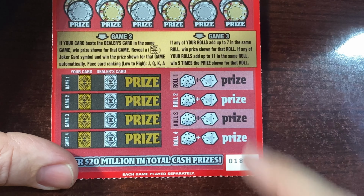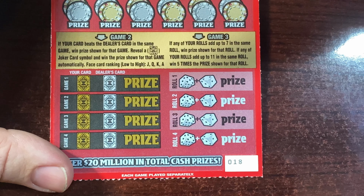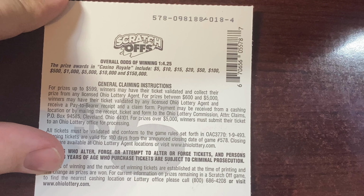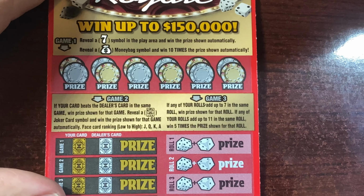Over here, you got two dice. They either have to add up to seven or an 11. If they add up to seven, you get the prize. If they add up to 11, you get five times the prize. Odds on the ticket, 1 in 4.25. Like I said, top prize, 150 grand. Six more tickets coming at you today.